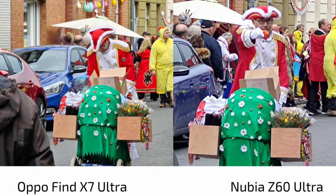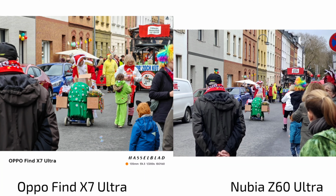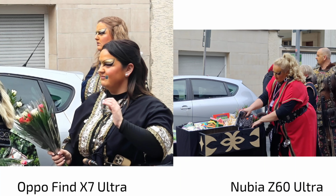Colors are pretty much the same, or punchy maybe, on the Find X7 Ultra, where I think the Z60 Ultra is doing a slightly better job in terms of colors with its main camera mode. Then it becomes very interesting. Here, of course, also some people with the profile.